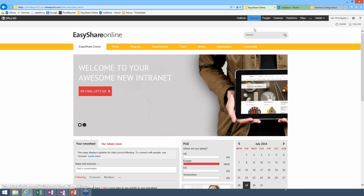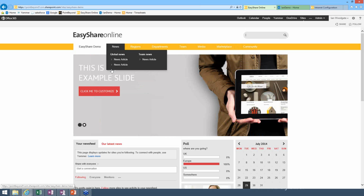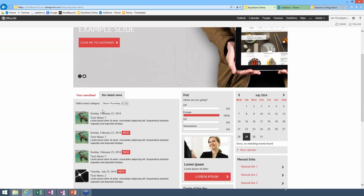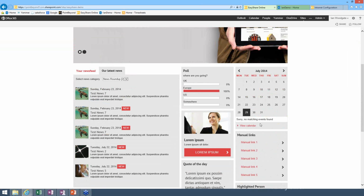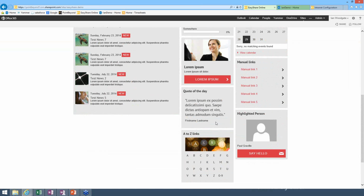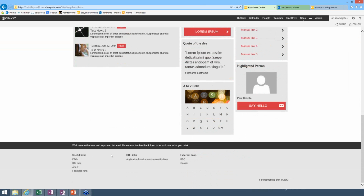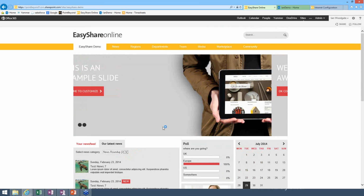So just to quickly run through, we've got a kind of integrated search at the top here. I've got a nice menu navigation like this that I can configure very easily. We've got things like this carousel with rotating images. There's multiple page layouts, so you can have different styles of pages as well. We've got things like news aggregation here. See, I've got different types of news here. Things like a poll and quotes and a nice looking calendar and some links over here. Quote of the day, A to Z, highlighted person, and then the footer at the bottom here, which is all configurable. So it's very quick to put together.